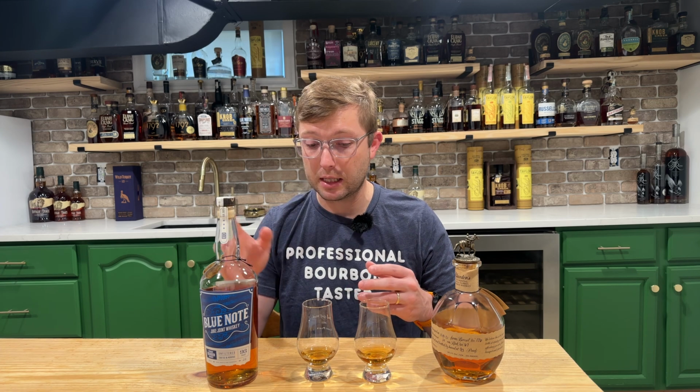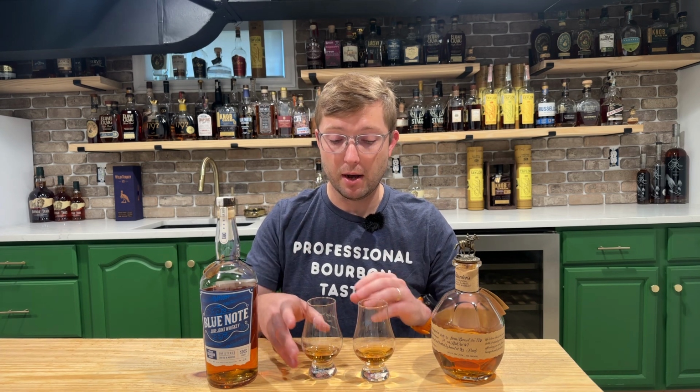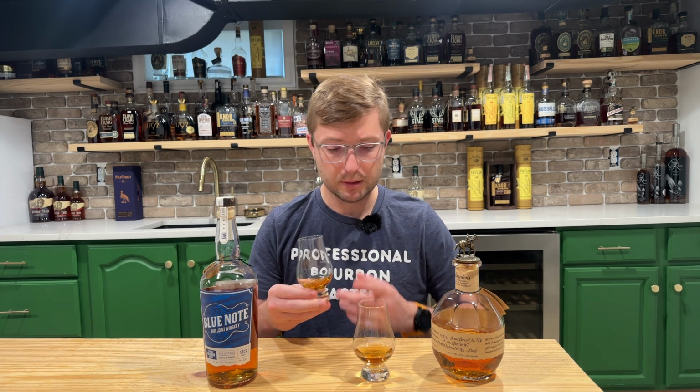But anyways, so got these glasses mixed up. Don't know what's in what. When I first had the Blue Note, I immediately thought of Blanton's. That kind of has that Buffalo Trace cherry. I don't know why. The Blanton's was the first one that came to mind, but maybe it's the proof. But let's go ahead and get into it, let's do this one, glass one.